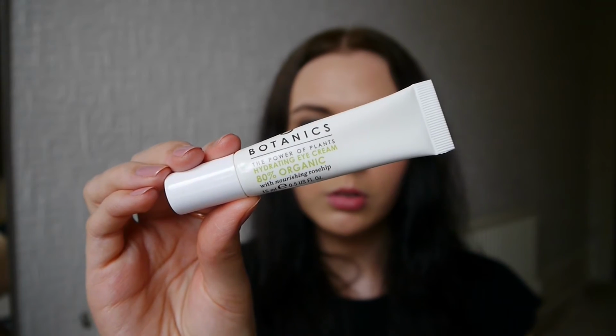Something I have but I don't always use is an eye cream, and it's the Botanics Hydrating Eye Cream, the one I have. It's just a basic eye cream, it's not like blown me away, but it is nice to use, especially if you get dry around your eyes, because that happens to me. I get eczema flare-ups a lot around my eyes, and this really helps to soften the skin without irritating it. It's not greasy or sticky, it's really comfortable.